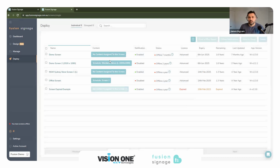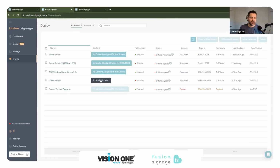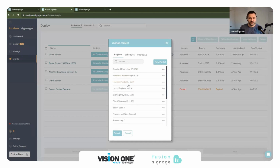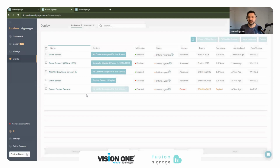The main thing that you might want to do is basically change the content that's on a screen. So this office screen here, for example, I could come in, click on this teal box and say either edit, so I could edit it in real time and go back into that edit menu and make some changes to that schedule, or I could just replace it with something else. And we've got playlists and schedules at the top here. So I could go back to my screen one playlist instead, press submit, and then that content will be changed over. It's just a nice way to, I guess, change it on an individual basis without having to go through the playlist. But much of a muchness, it depends on what you need.